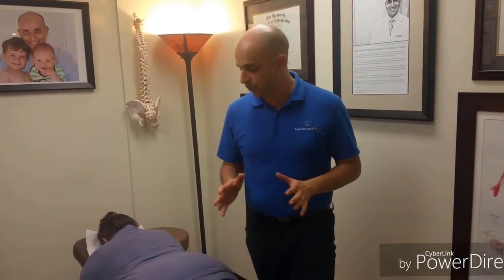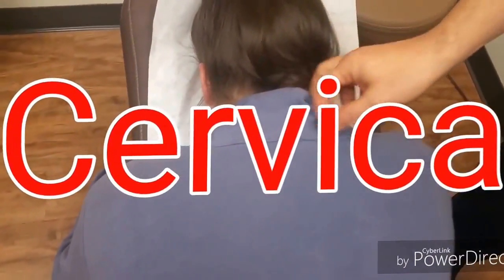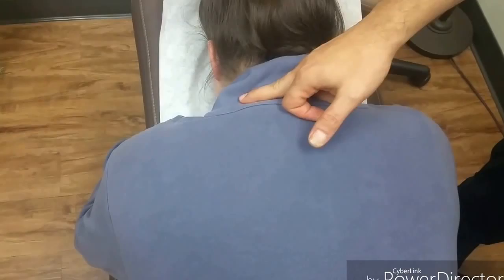So today we're just going to go over a quick adjustment right now. She came in initially with cervical pain, cervical discomfort, a lot of tension and stress going on in here. So our first focus was to make sure that subluxations are all cleared out. One of the things that we do in here, we do biofeedback.